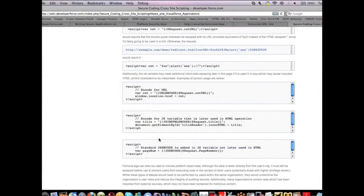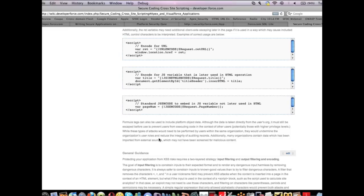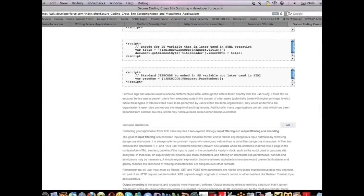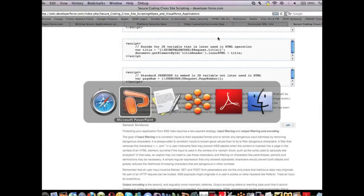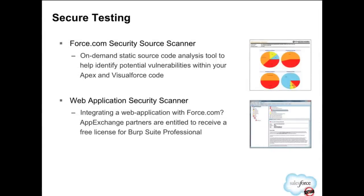So this is my favorite part of the offerings that we have today. Once you've completed development following the security best practices, you're probably in fairly good shape. But being that we're human beings and we're prone to errors, even a small error or a security hole could lead to potentially catastrophic damage for your organization. And for that, we want to provide you great tools that you can use to finally test your application after you've securely developed it. The first solution that we provide is the Force.com Security Source Code Scanner.